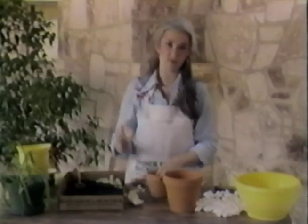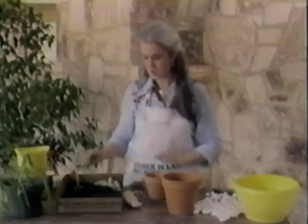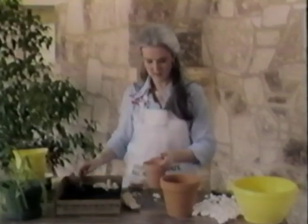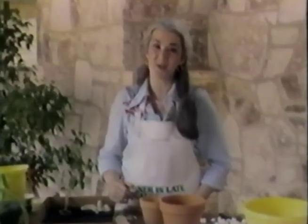Also, one of my favorites is eggshells. Save your eggshells, and you crumble them up like this, put them in the pot till they're about 1 inch covered, then you go ahead and add your soil, okay? Pot your plant like that, and everything is right there and it's contained. Now, the next time you're playing home gardener, use these tips and it'll make it a lot easier.